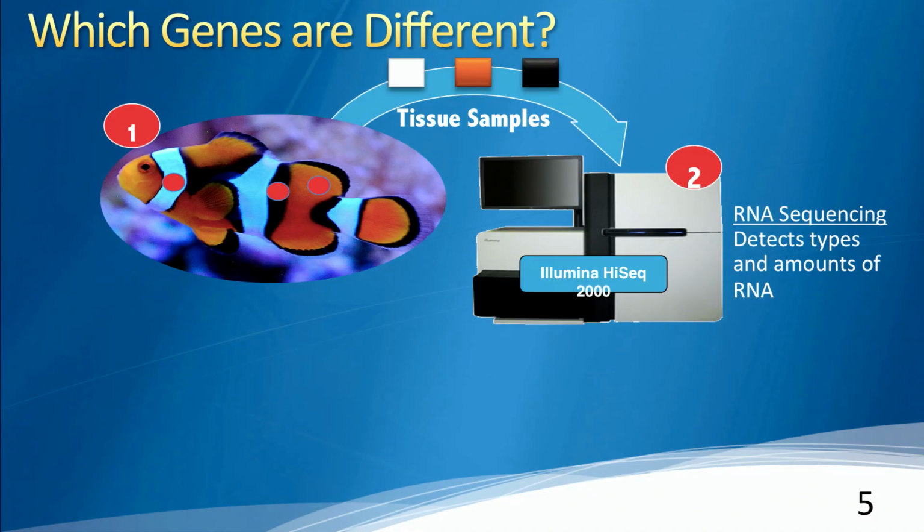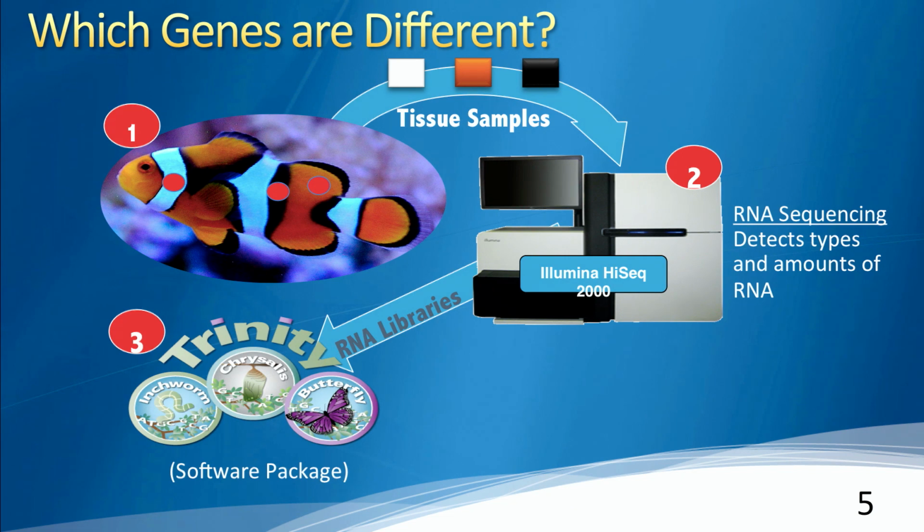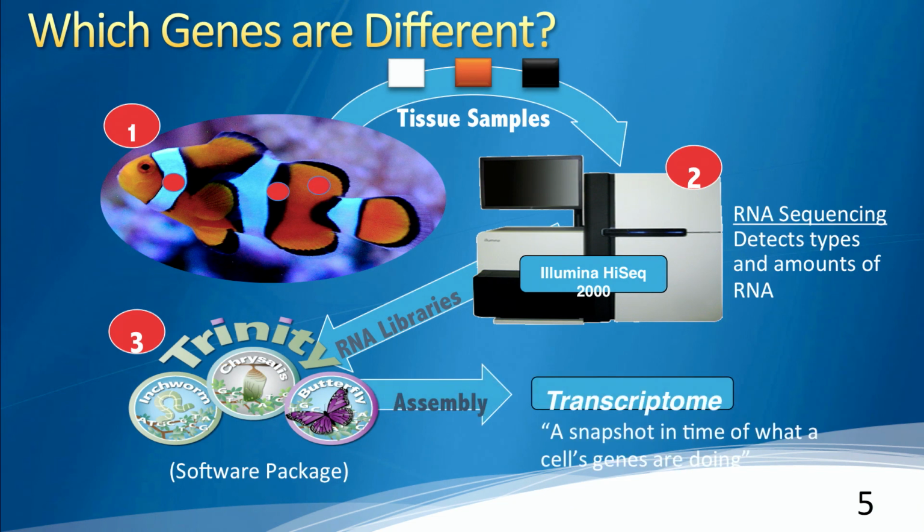And so this recipe is presented in the form of a molecule called RNA, or the expressed DNA in the cell. And this machine tells us what types of RNA and in what amounts this RNA exists in each of our samples. And this data was given to us in the form of RNA libraries, which are digital files that we put into a software package called Trinity. Trinity organized the data and gave us an end result called a transcriptome. Like I mentioned, cells don't use their entire collection of DNA, and the transcriptome accounts for that by only looking at expressed DNA. So it's a lot like a genome, but it only takes into account genes the cells are using.